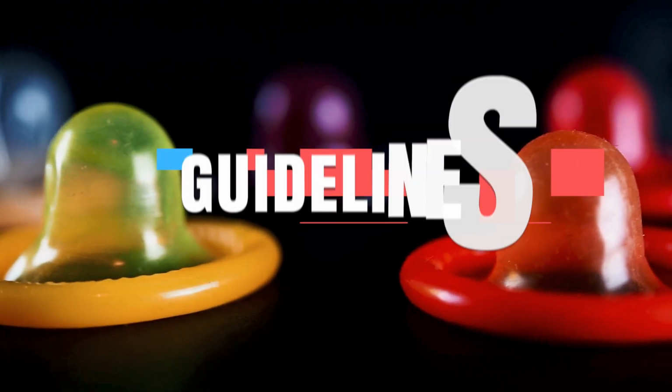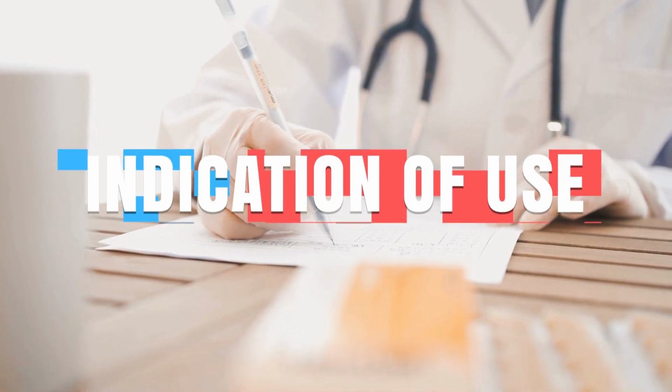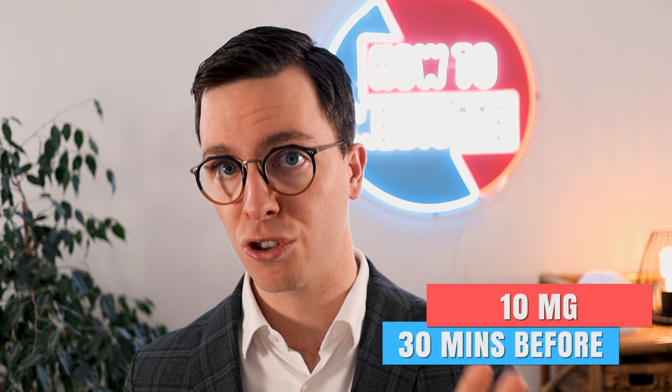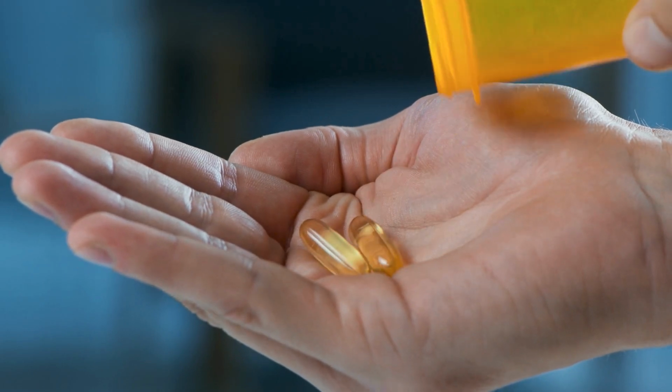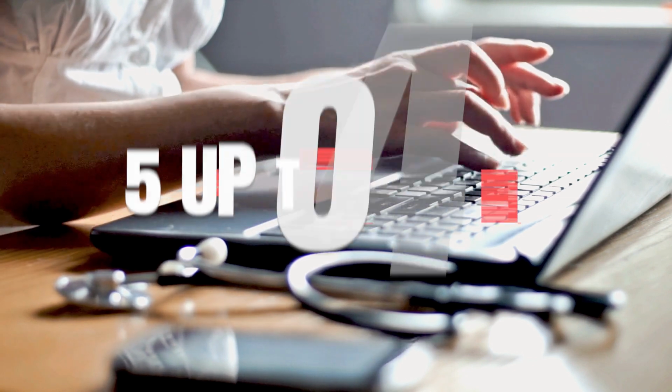And here I want to mention that I can only provide you with some guidelines. Your specific dose will depend on your indication of use, the side effects you might experience, and the severity of your symptoms. Therefore, always use the precise amount and frequency your doctor prescribed you. However, just as a guideline, doctors often start with a dose of 10 milligrams about 30 minutes to 2 hours before sexual intercourse. And for future use, this dose can be adapted based on the effectivity of this dose and your tolerance for it. Your doctor might adjust it to a dose of 5 milligrams up to 20 milligrams if necessary.